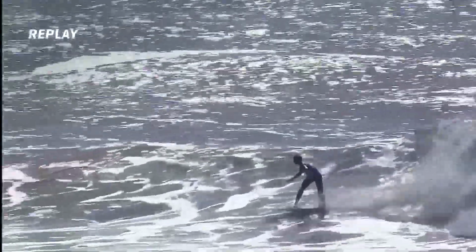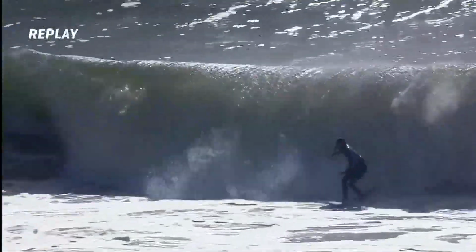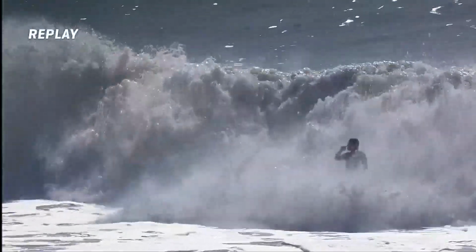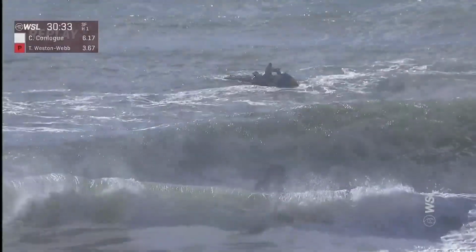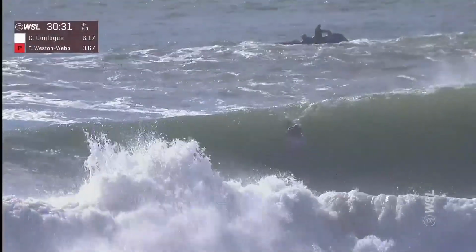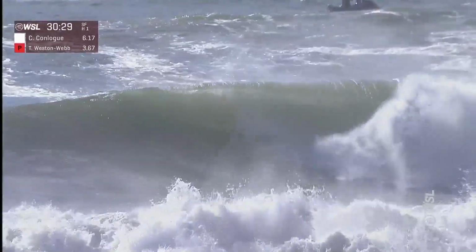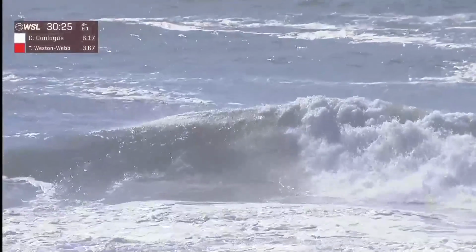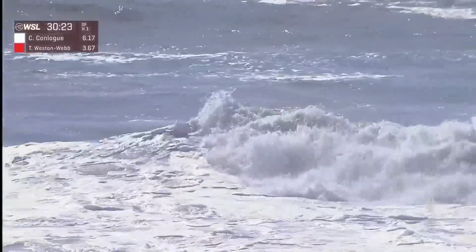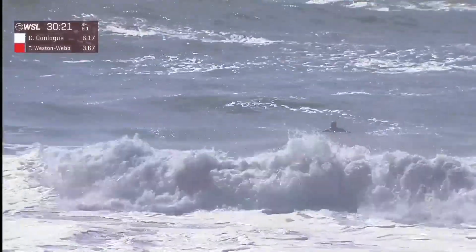The velocity coming out of those lips is just radical. The speed you can gain, and she was smart to do that kind of half hack underneath the bowl section right there. Finish from Conlogue getting rewarded, 6.17. Here's Tati, live action, late drop. That thing explodes. She emerges from it, and just a quick flick to a kick out from her, unable to attack that section.